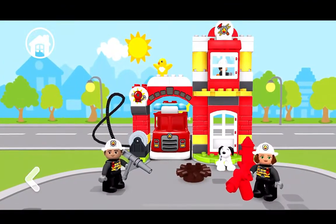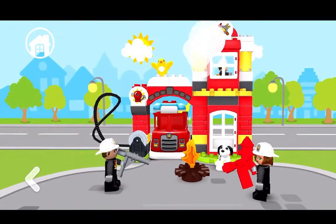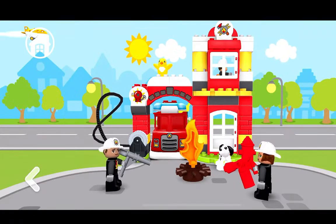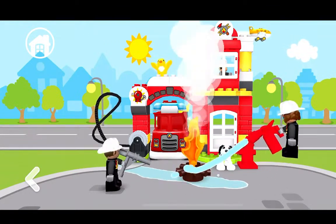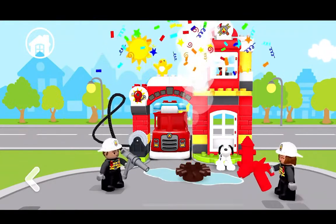Hello, our little friends. Today we will study what firefighters and police do and learn to help others. Let's do it. Well, we see firefighters here and the fire station. We can see how to put out the fire. Firefighters use a fire hose or extinguisher for this. Let's try. Okay. Super.